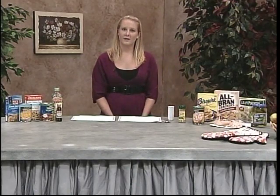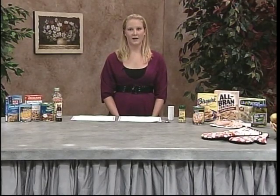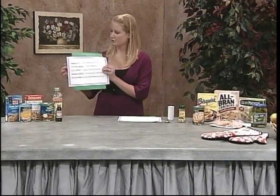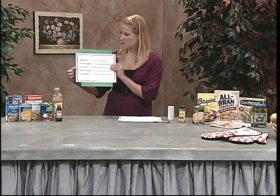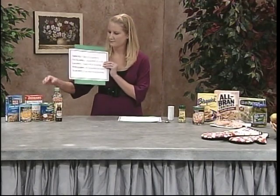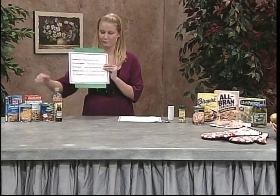So the first step in monitoring your sodium intake starts at the grocery store. When you're walking up and down the aisles, keep your eyes open for several key phrases. These include sodium-free, very low sodium, such as this box of rice, reduced sodium, like this meal, and no salt added, like these canned vegetables. Buying items with any of these key phrases are going to contain less salt and therefore help you decrease the sodium in your diet.